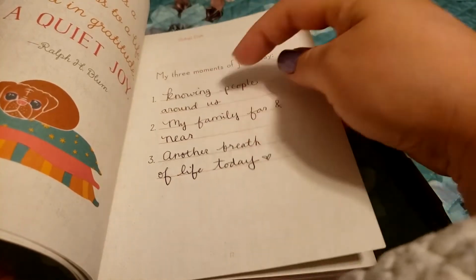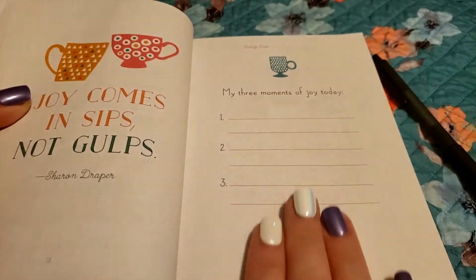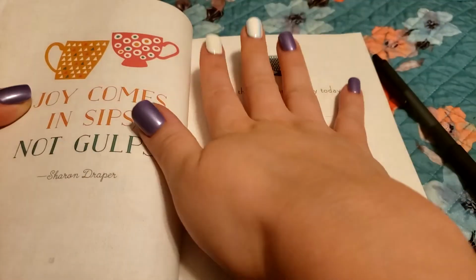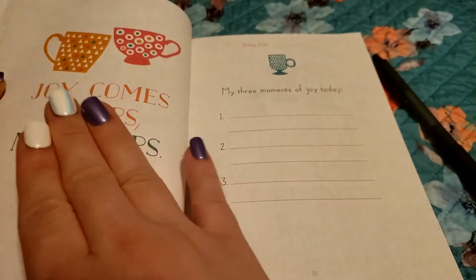Knowing people around us, my family far and near. Another breath of life today. But on to the next page. My three moments of joy today. I will write that down, and I just meditated and took a moment to be grateful.